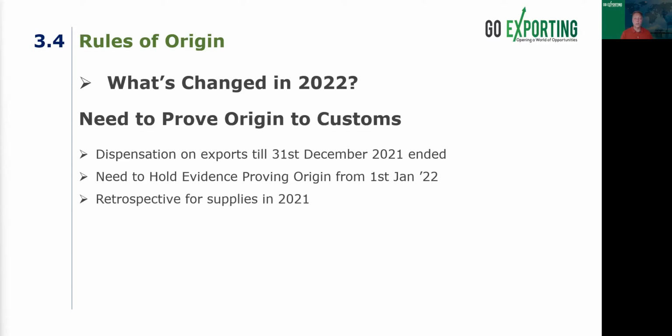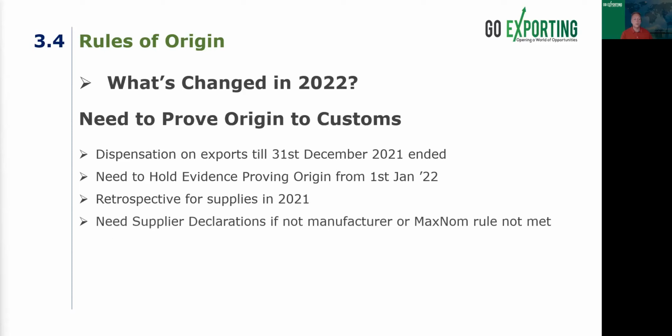So if you've claimed origin in the UK and you can't prove it, then you do need to probably advise your customers, because they may get a claim for duty coming forward, and you may get a fine if you've misclaimed it. So you need a supplier's declaration. If you're not the manufacturer or the maximum rule is not met, you need to have a declaration from your suppliers to say exactly what the origin of your product is. So you need to be able to claim it. You need to be able to prove it. If not, you should advise customs and your customers.